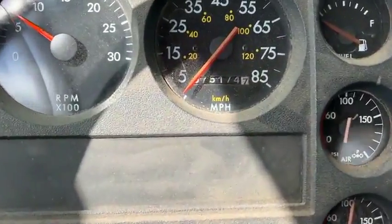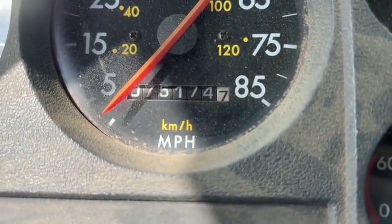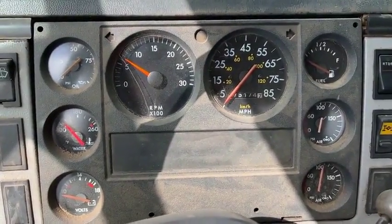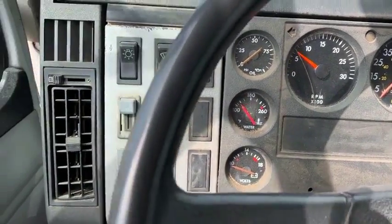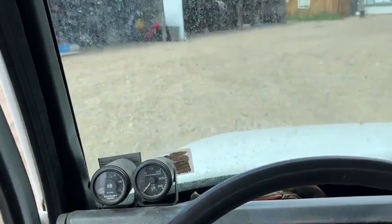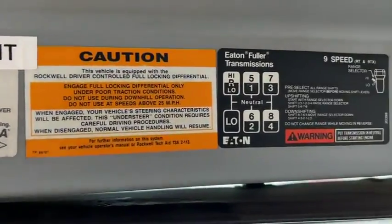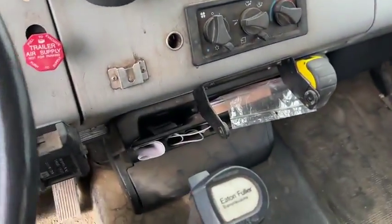So the mileage is showing 75,174. No way for us to verify that. He thinks that that's accurate, but again, we don't know that and we cannot guarantee it. But judging on the condition of the overall truck, wouldn't surprise me that that is accurate. So we're gonna go with that as the miles on this, again, with no guarantees on it. You can see we got a 9-speed here. It's got the Eaton Fuller Road Ranger.